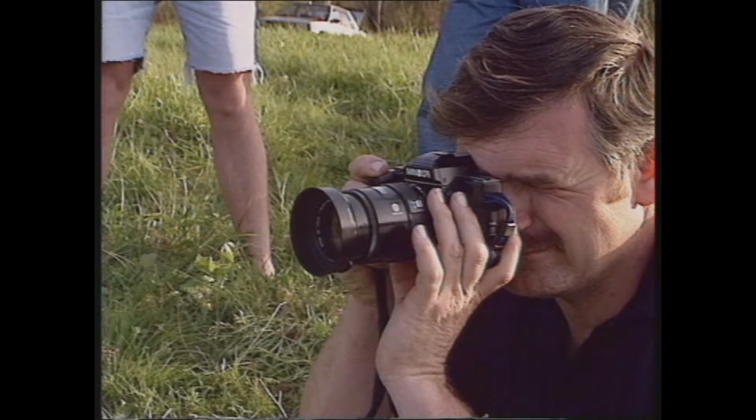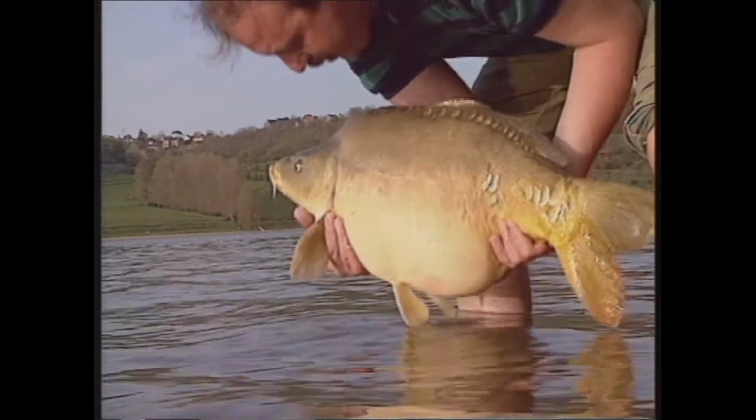As the first fish from our new venue was returned, we all looked forward with anticipation to the possible sport that would follow. Thank you, my little baby.